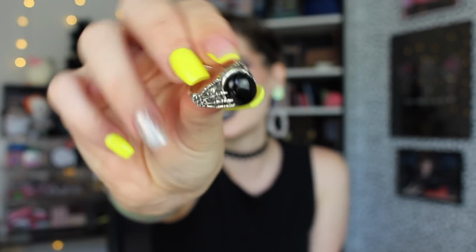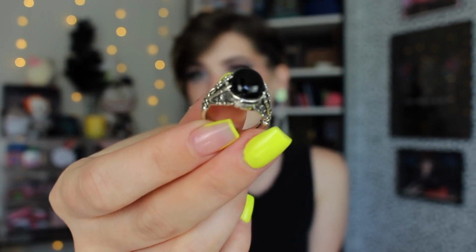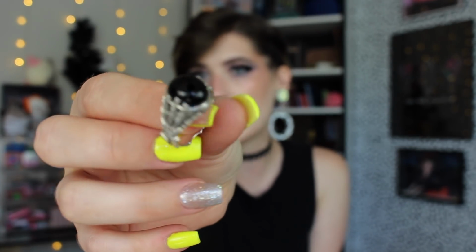Let's get into some jewelry. First, I want to talk about the ring that I'm wearing right now. Here's a nice close-up for you. It's from Etah Love, and I just love this. I don't remember the exact name of this style, but I will have it linked down below.